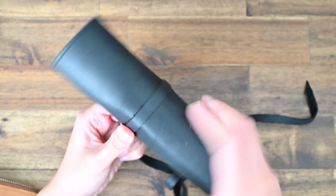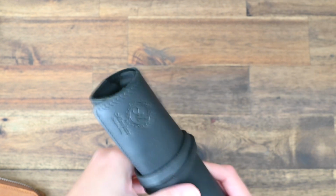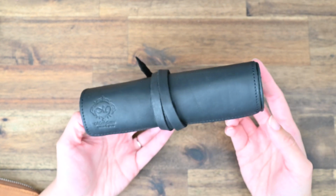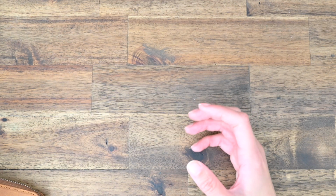Yeah, this is kind of what it looks like with 3 pens rolled up, still very compact. I love that it's embossed with Manufactus on there and that it is made in Italy.